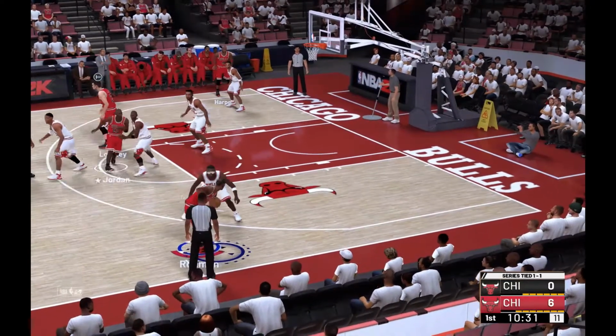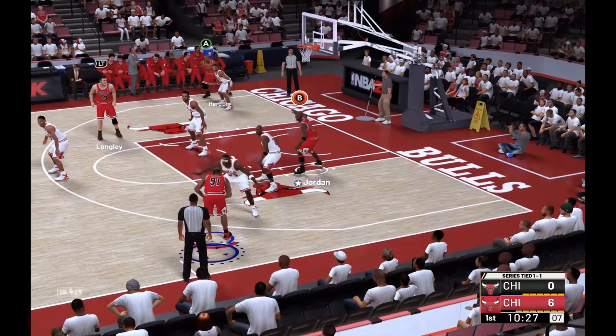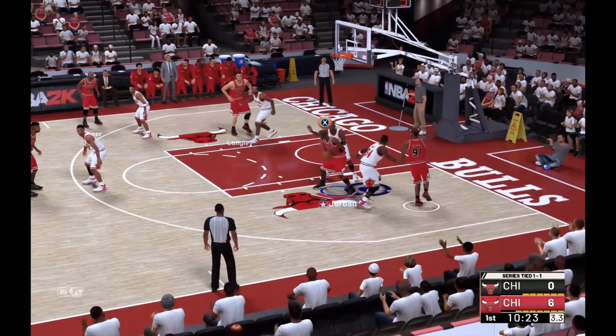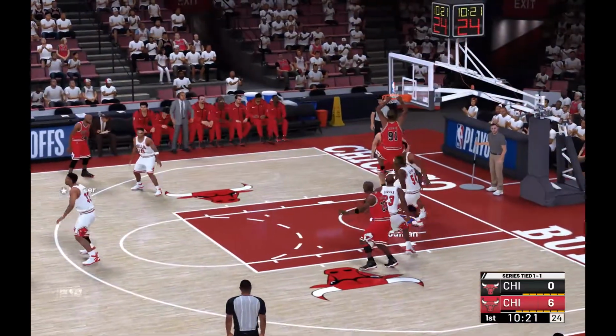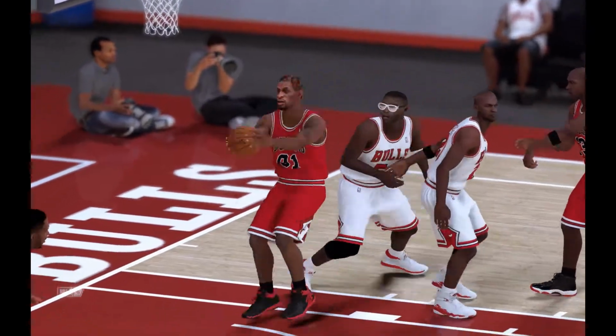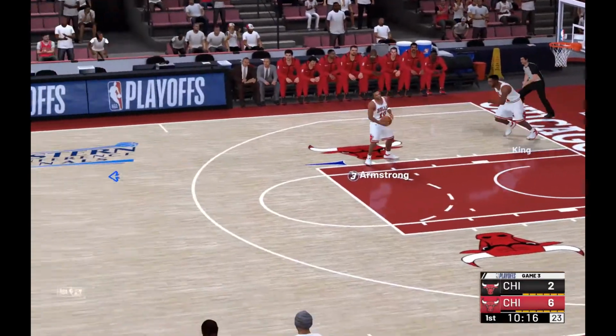Grant against Rodman. The pass to Jordan. Five to shoot. The Bulls need to get a shot off here. And then Rodman with the dunk. Yeah, and this is what happens when you have a scorer like Jordan on the floor. He attracts all that attention defensively.